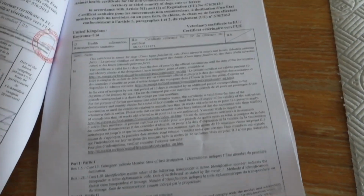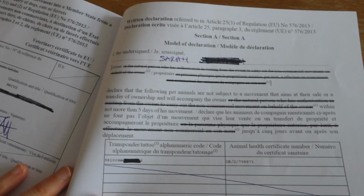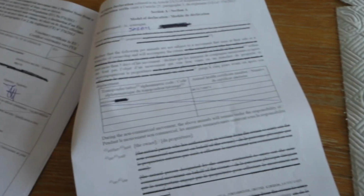The other really important page when you're going out is page 9. Yeah, because you have to sign. I've scribbled my signature in case anyone wants to fraudulently copy my signature, which you won't. Page 9, you've got to make sure that I signed. And then page 8 is where it's all the vet's details. So that is the certificate.